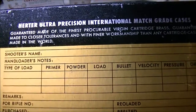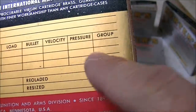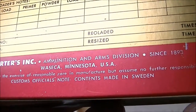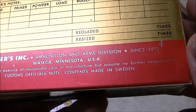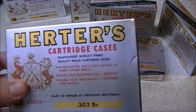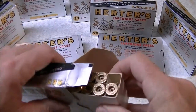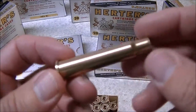And they have a space in the box here for you to write some notes, types of loads, some various information, number of times reloaded. And there's Herter's address in Minnesota. And they tell the customs people that the contents are made in Sweden. So that's what the box looks like. And considering that box is probably 30, 40 years old, it's in pretty good shape. So let's have a look at the contents. The inside of the box, it's got a cardboard divider here. And here we have the contents.